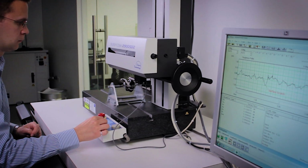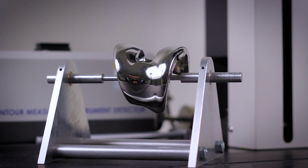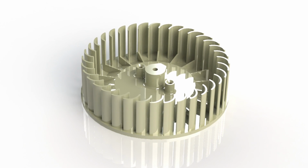Additive manufacturing allows the customer to have a lot more freedom as to what they can design, what they can make. The shapes can be more complex than what you could make with traditional manufacturing processes.